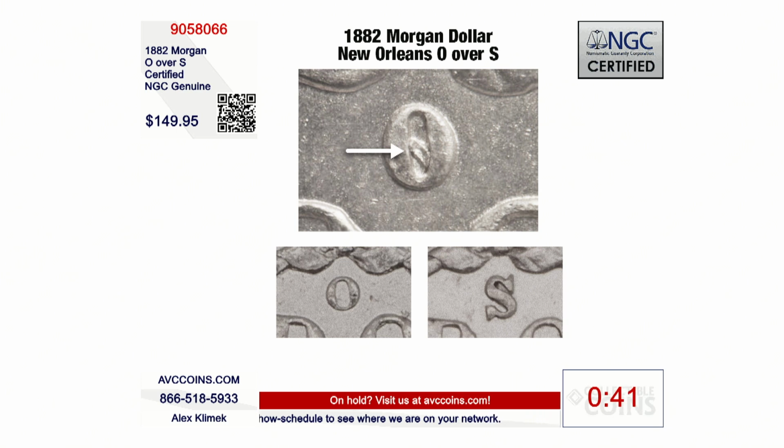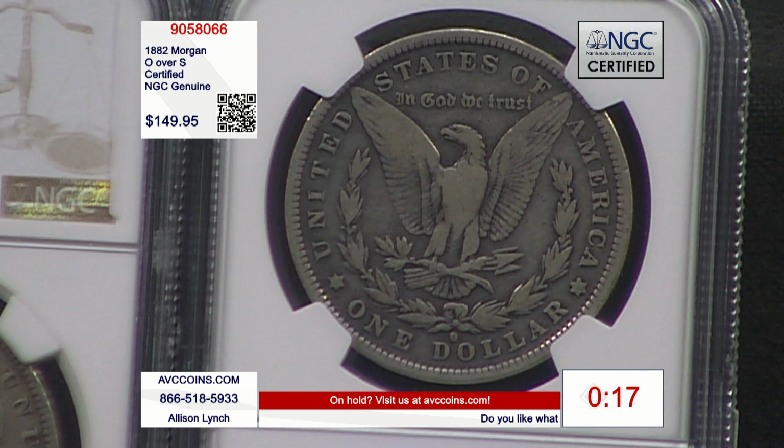Why do we certify them? Well, over the years, I've been doing this for 44 decades, and going back to when I was a child collecting, you see a lot of things. On the special rarities, we just want to make sure that it's what it's supposed to be. We want you to know it's what it's supposed to be. So NGC always works with us on all these beautiful coins, basically saying, we looked at it, and we agree this is a real O over S.